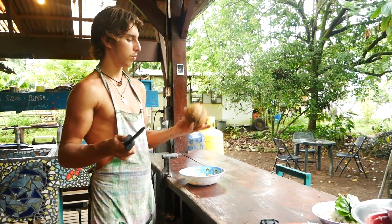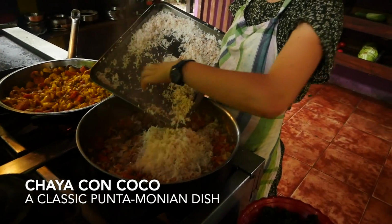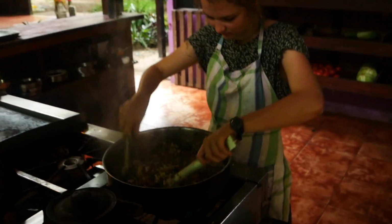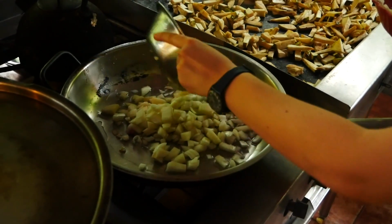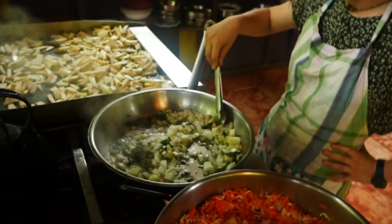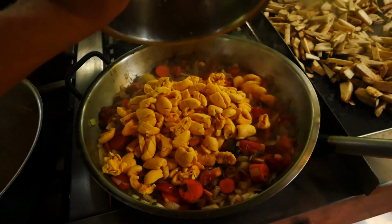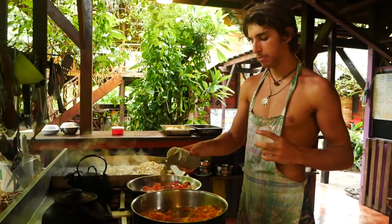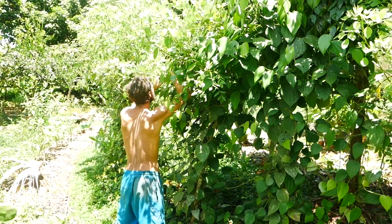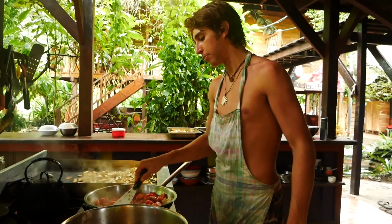So we decided we're gonna add one more coconut to the greens and we're gonna make Chaya con Coco. So here I'm just crisping up the topping for the mac and cheese. And then over here is just the onions cooking ready for the sauce. Okay, add a little bit of black pepper from the farm. Oh, our fellow community member Dave harvested a bunch of this over the past few days and processed it, leaving it out to dry in the sun, and then crushing it up into powder for us.